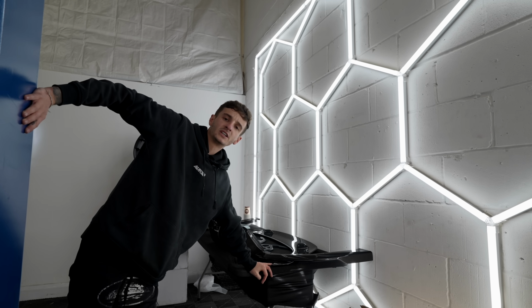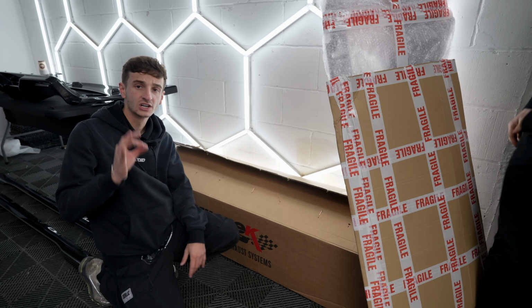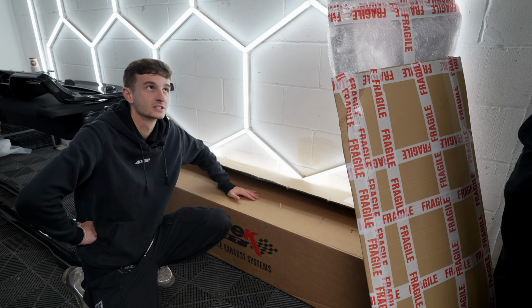If you're doing that, you need to do supporting mods. So the mods that we're going to use to support the ADRO Bodykit are Cobra height adjustable springs. We're going to get that fitment absolutely perfect. If it's going to look the tits, it needs to sound the tits, hence the Milltek full OPF-Back system, which is going to be going on.